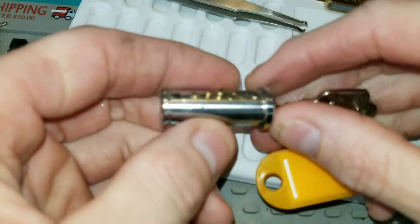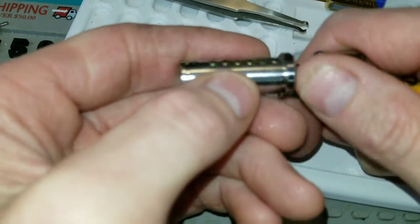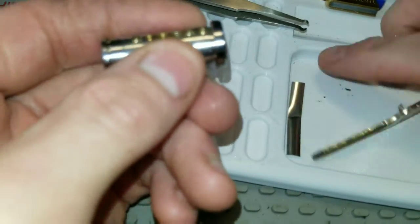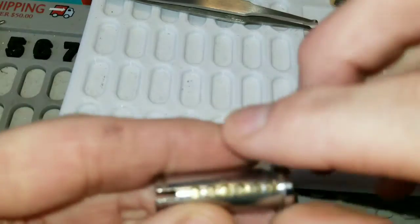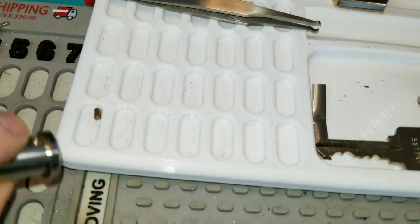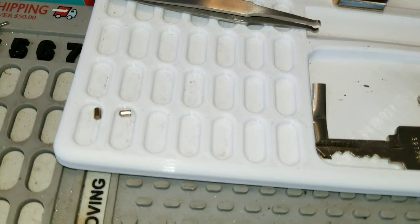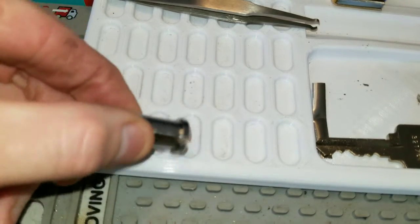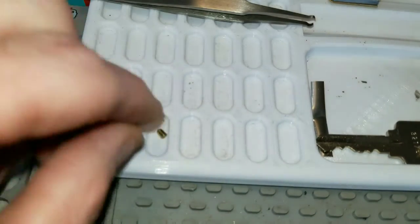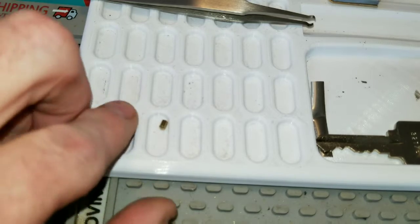So, God, I'm shaky, guys. This is not good. Key works flawlessly. Pins move well. Okay, pin 1. Key pin 1. Standard. Pin 2. Standard. 3. Standard. I feel like a dummy. All these standard pins. I couldn't pick it.